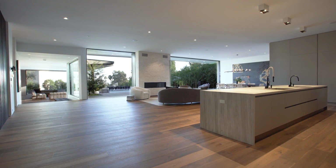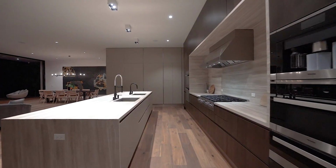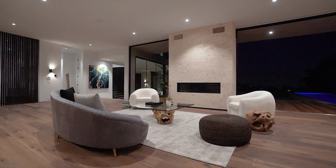Now we're in the heart of the home. Everyone's home is the kitchen. This one opens to such beautiful expanse, long countertops, open dining, multiple lounges, all looking at the pool and the city lights views.